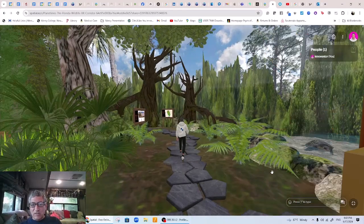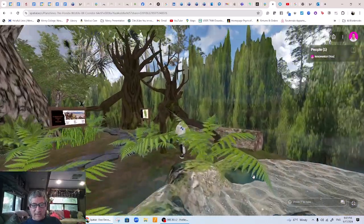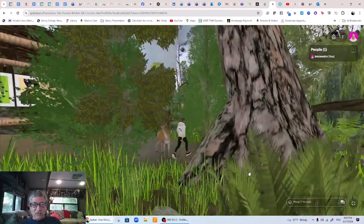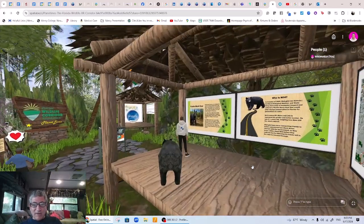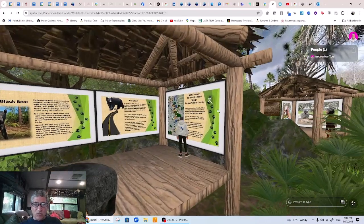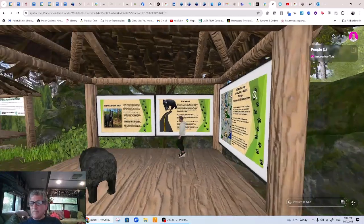Like there's water over here with manatees in it. You can walk right into the water, see the tortoises, turtles, and see the manatees, see maps, explore Native American heritage, learn about the wildlife. We just encountered a deer, the bears, and climb up here and learn all about M34, the black bear, which is super cool, and find out about M34's journey, 500 miles in 8 weeks, and read about that. So that's super exciting.